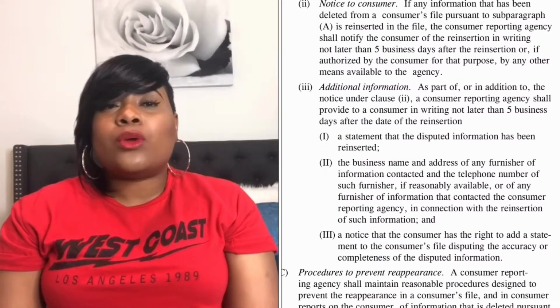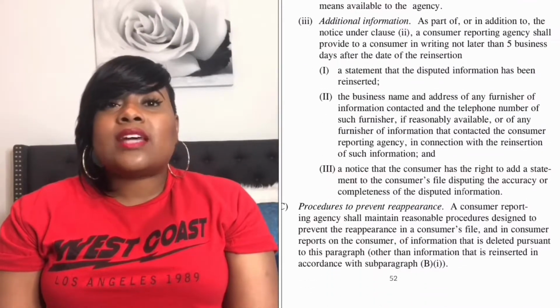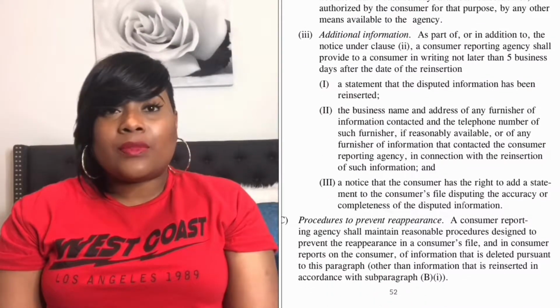So this particular law states that they should notify you in writing within 5 days of the account being deleted. Or added back, I'm sorry. So what happens is 99% of the time, they don't do that at all. They're hoping that you're not paying attention. That's what they're hoping. But here, I'm going to teach you the right way and what not to do. So then that way, when they try you like this, you're prepared and you know exactly what to do.